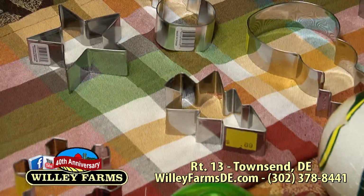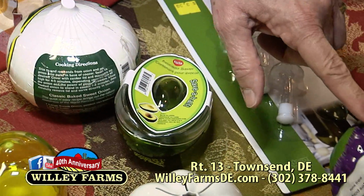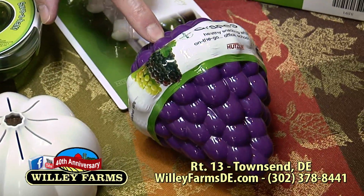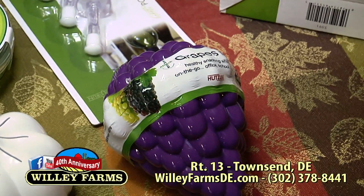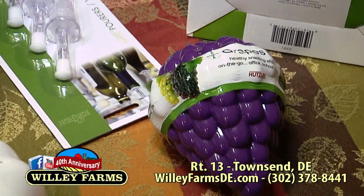I've seen all kinds of stuff. And these are really cool keepers. Like if you want to take some grapes for lunch, they might be all squished by the time lunchtime comes around. So you've got this container that you can put your grapes in.